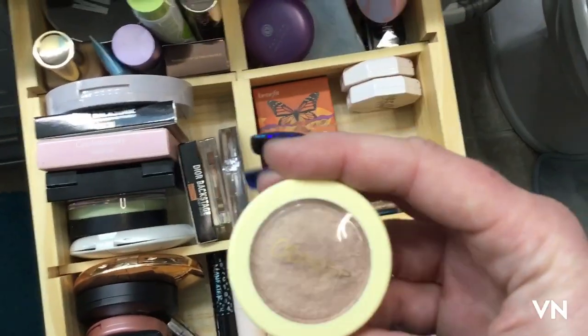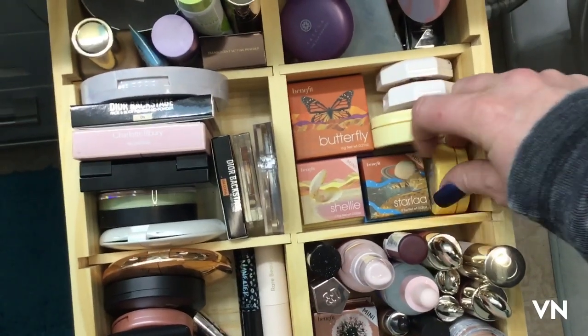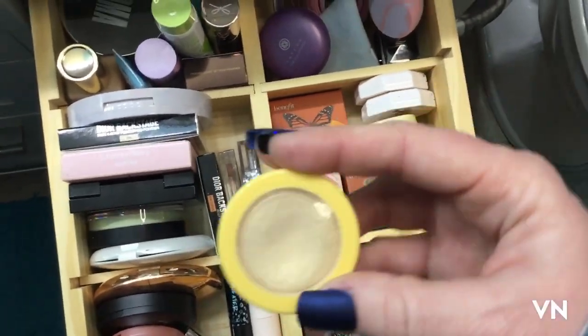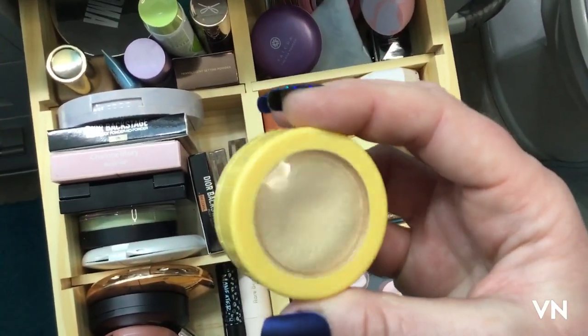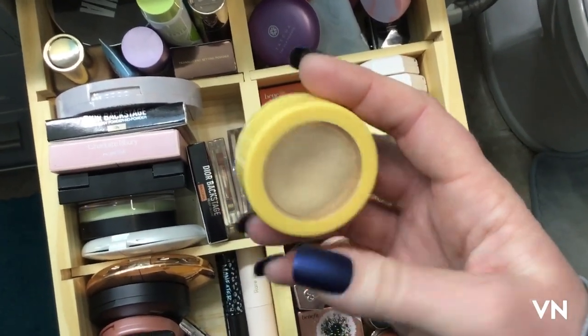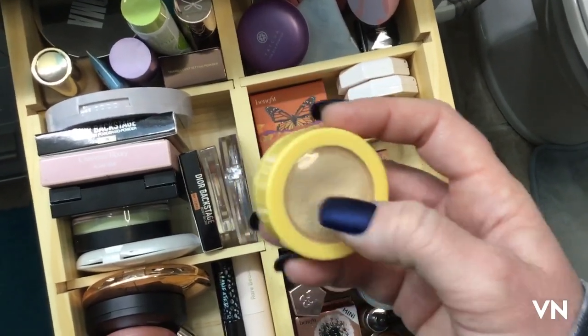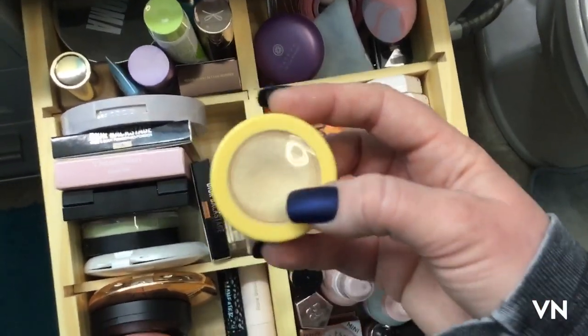This is my favorite one. That's not my favorite one. I apologize. This is my favorite one. The Winnie the Pooh one. There's no poo, obviously. And I love this thing. I travel with this thing too. I'm pretty much about to hit pan on it. I am very, very sad. This is such a great color for me.